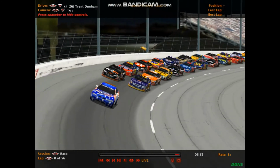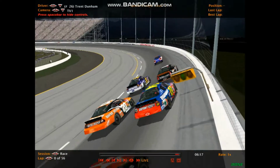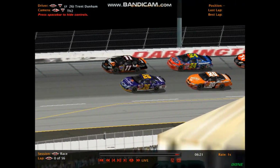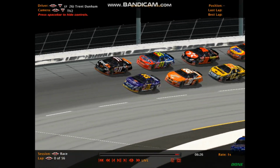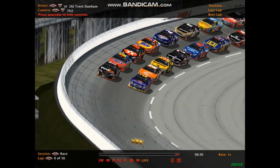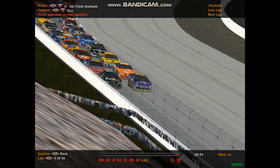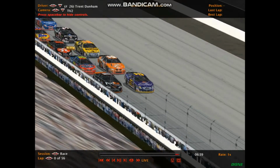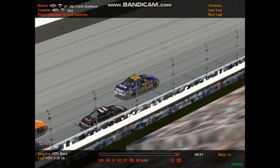Field being led through turns number 3 and 4 right now as the pace car is about to duck off on the pit road at any moment. As you see, Ford Chevy front row here. Trent Dunham on the pole in car number 26 at 182 miles per hour. And alongside, Cement Osborne, his second straight front row start. He started second at Atlanta. He's second here today at Darlington. Green flag flies, and we are underway in the Dodge Challenger 500.